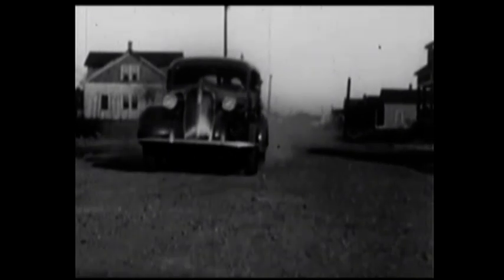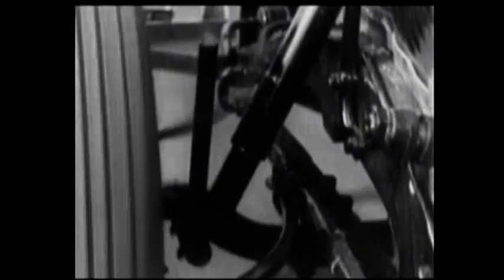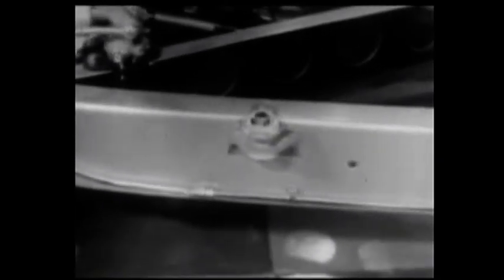Now look at it in slow motion. See those wheels dance? But the car and the people in it are cushioned against road shocks. The Plymouth irons out a detour. Notice that the car takes the bumps, but the passengers never know anything about it. Here's another exciting contribution to your comfort.